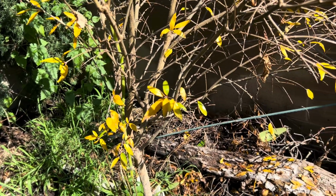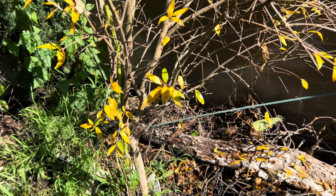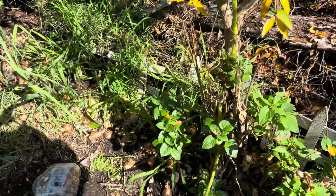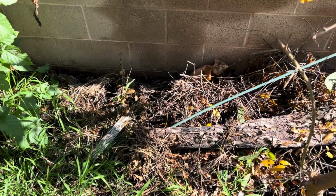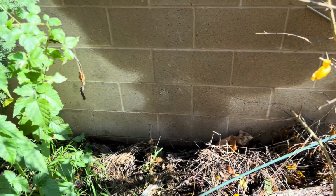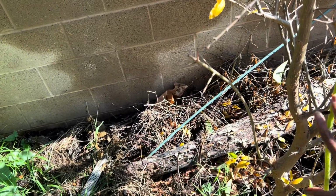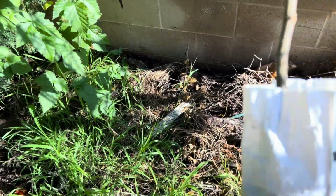So, hmm. Okay. I'm thinking this spot right here because I'm seeing some shade up here, I think. And this is where I want my onions until this thing gets about 3 foot tall.